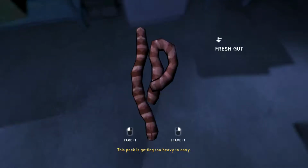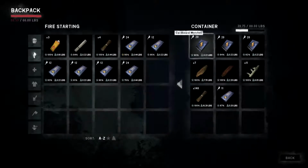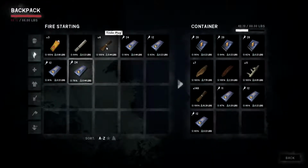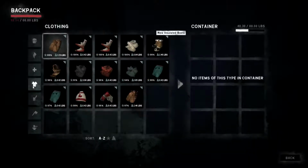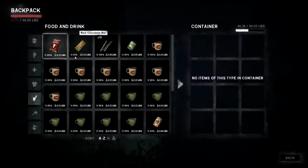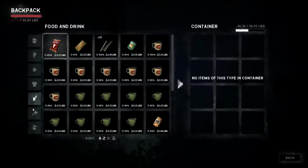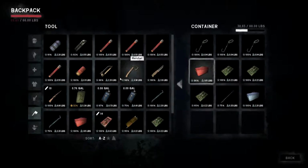This pack is getting too heavy to carry, so we are going to have to decide what to take and what to leave. Get rid of some of this stuff. The rest, keep it. Got lots of tea, that's for sure. Plenty of bandages. Alright, we're not carrying around any raw meat, that is good. Got plenty of these. We do want that also.